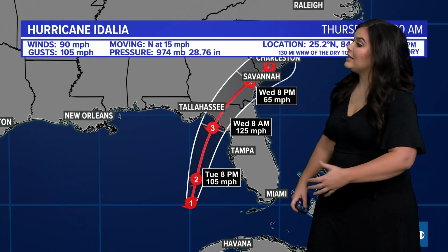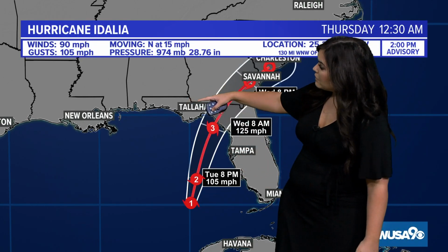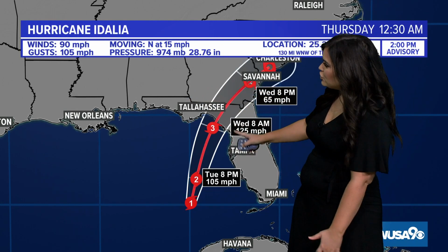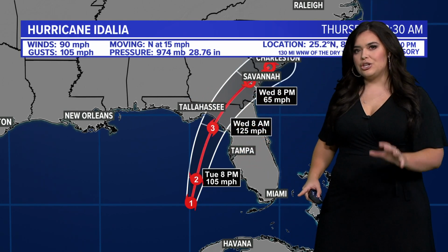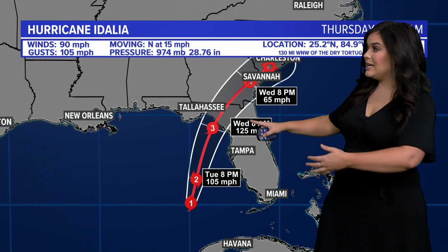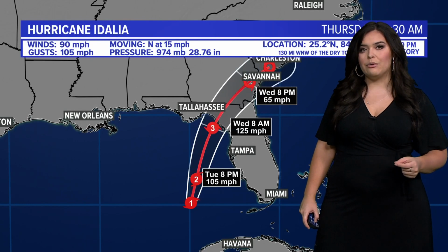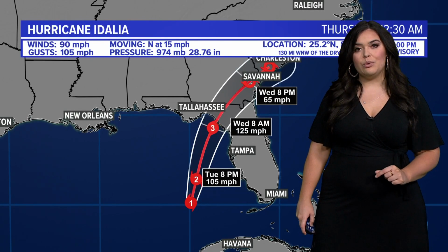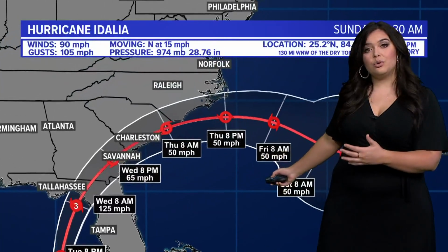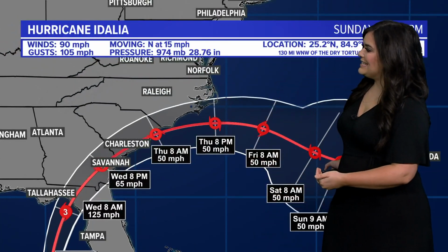So when we go through the cone of concern, what I want you to see here is that it is a pretty tight margin. It could make landfall anywhere from about Tallahassee down to just north of Tampa, potentially again as that Cat 3 hurricane. Now it will weaken significantly as soon as it moves inland, but before that, winds could be up to 125 miles an hour as it makes landfall early Wednesday morning. It will then progress off towards Georgia, South Carolina, barely clipping North Carolina before it moves back off into the Atlantic and weakens along the way.